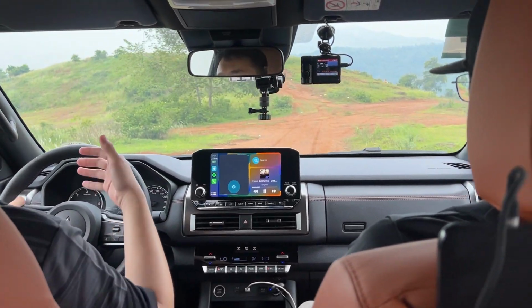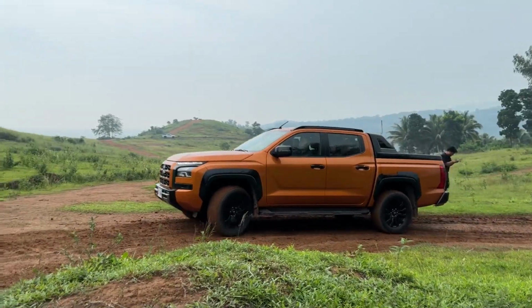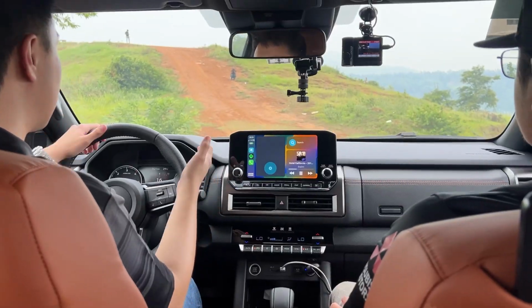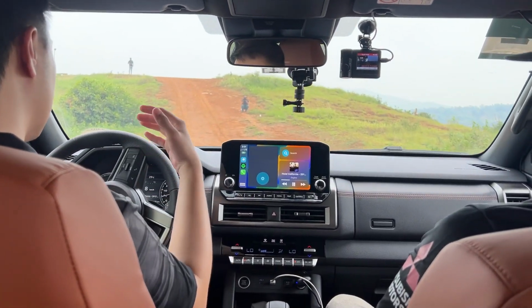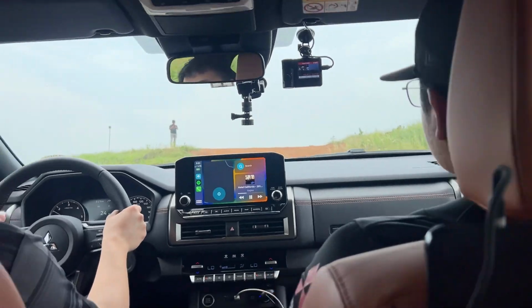I mean, sure, also that we're not going for a very rough course. There's not too much ruts here. It's not that slippery. But still, I mean, the Triton can do it. If you go for your out-of-town trips like this, there's a couple of rough roads that you have to tackle. As long as it's not too heavy, you'll be absolutely fine.